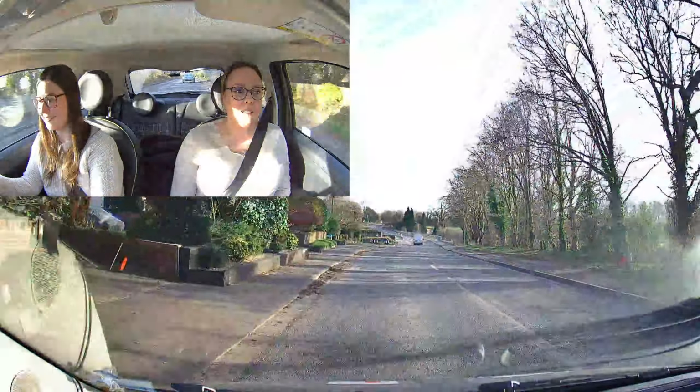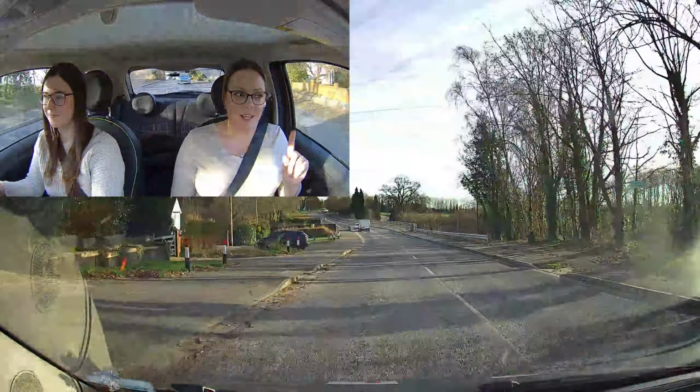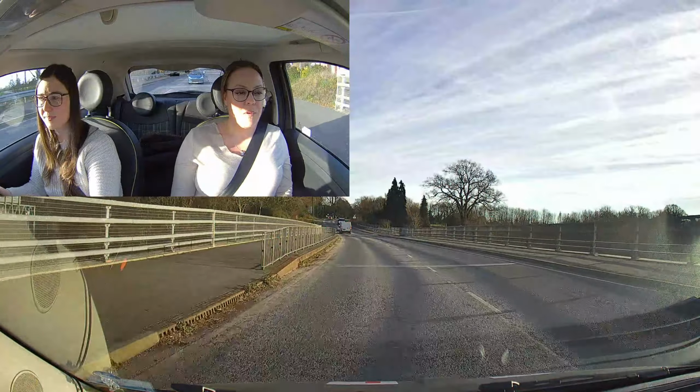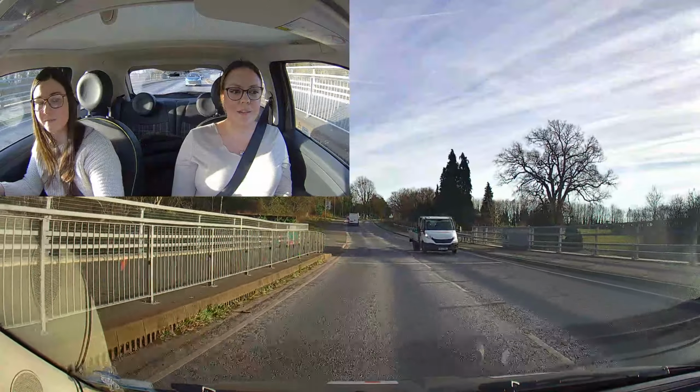So we have another roundabout coming up, and Hannah, I'd like you to take the first exit on the left, please. First exit on the left. You've got to remember your MSPSL routine. Very nice.